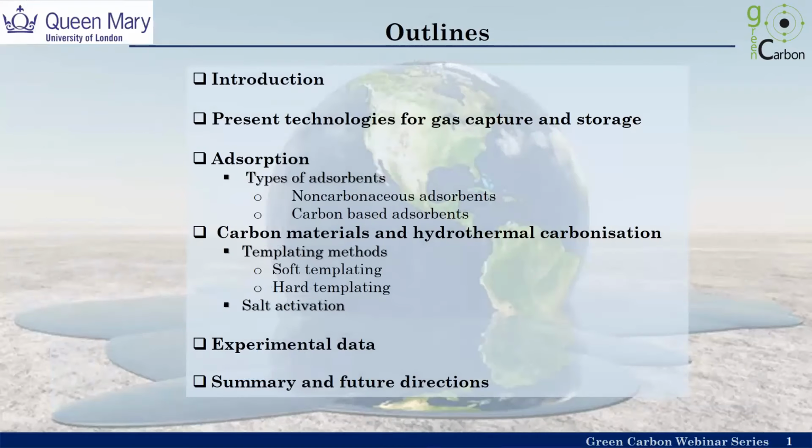In today's presentation, I'm gonna give you an introduction about why we are doing what we aim to do. I'm going to present technologies for gas adsorption and storage with a focus on adsorption, because this is the process that we are focusing on, and I can give you more details about this. I'm going to present some carbon materials, and explain how we synthesize them via hydrothermal carbonization, consolidating that with some experimental data, and I'm going to finish with a summary and future directions.